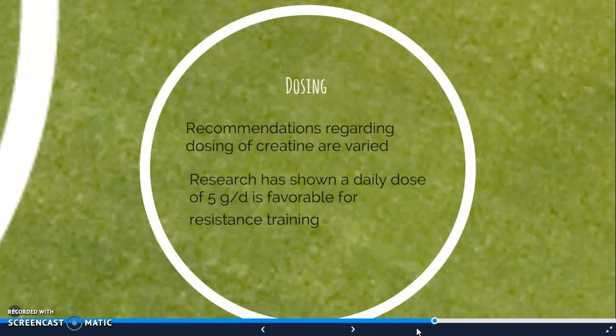So dosing. Recommendations regarding dosing of creatine are varied. Like I said earlier, depending on the goals or your disease state can determine how much creatine you take a day. Moving forward for this next part, we're just going to assume this is for healthy individuals wanting to work out. It's recommended 5 grams per day is favorable.